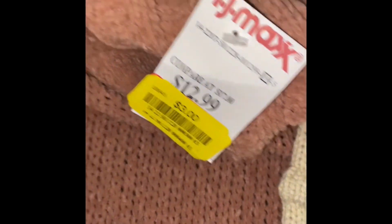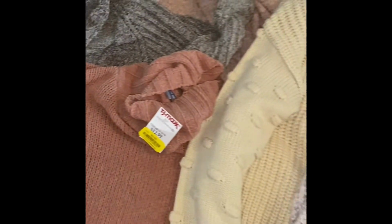Okay, I'm back. Look, guys. $4. $4. $4. $4. $3. $6. That one was $6. But look at this. Beautiful sweater.